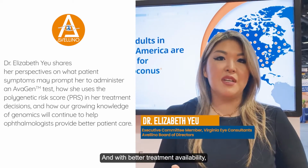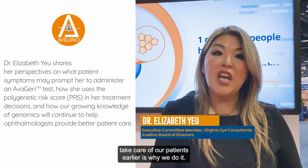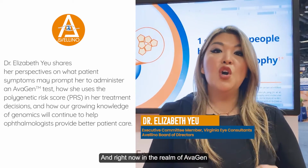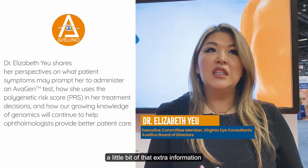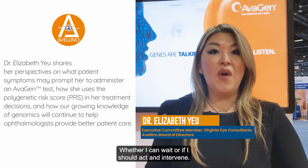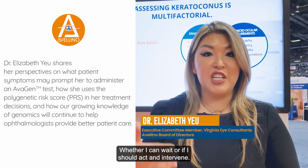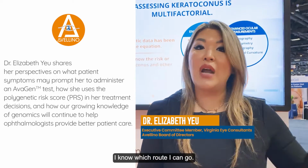And with better treatment availability, all of this and being able to take care of our patients earlier is why we do it. And right now in the realm of AvaGen with keratoconus and ectasia screening, it is tremendously helpful for giving me a little bit of that extra information so I know how to plan for their follow-up, whether I can wait or if I should act and intervene. And for my refractive surgery patients, I know which route I can go.